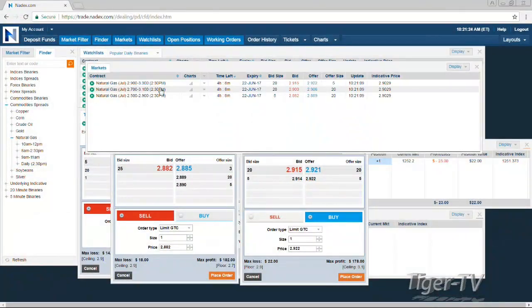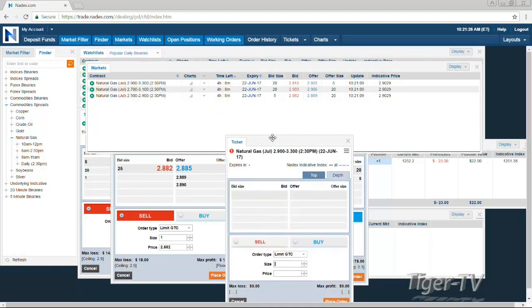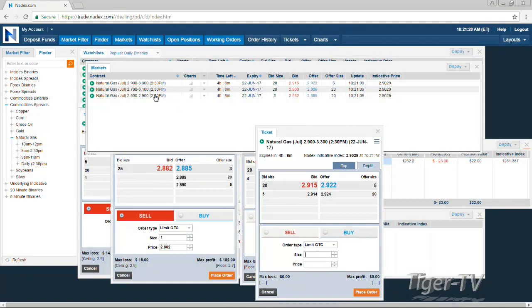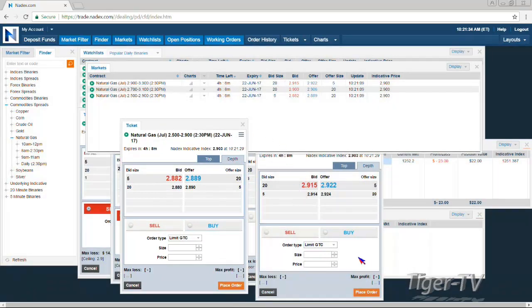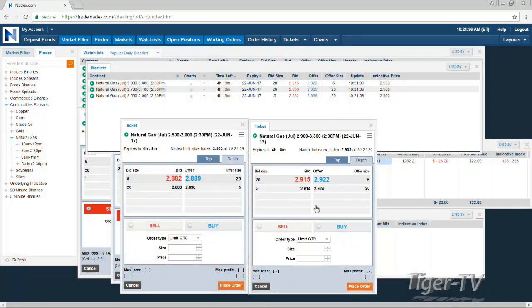Right. And if natural gas gets, let's just see how these, so here's even better. Let's see how the 230s look. Yes, and that's when the pit closes. So these are going to be 40 cents as well. So you're not only adding time, you're adding some potential pricing difference. So here's 290.